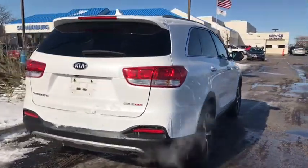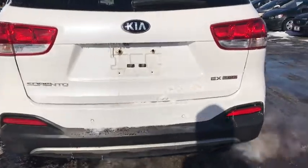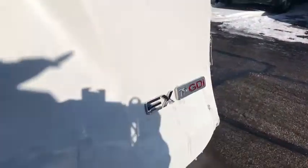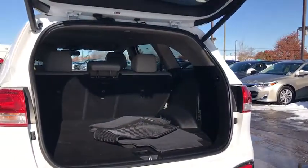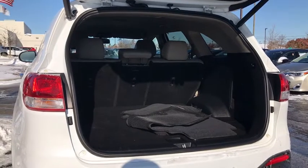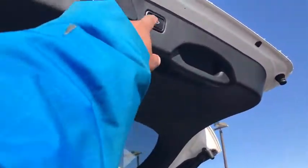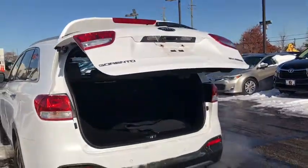Power passenger seat, traction control, dual airbags, alloy wheels, power steering, four-wheel disc brakes, power windows, security system, CD player, fog lights, rear window defroster, electronic stability control, trip computer, heated front seat, tachometer, leather seat, brake assist, cargo cover, cargo net.